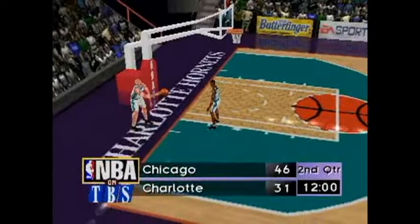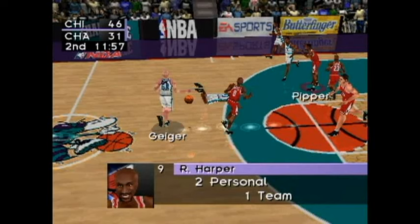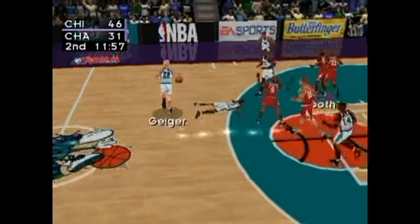It's about time for the start of the second quarter. Inbound pass to number 11. Harper with the defensive foul. Curry in for the Hornets. Rice checks into the lineup. Number 22 comes in for the Bulls. Kleine is coming into the game for Chicago.